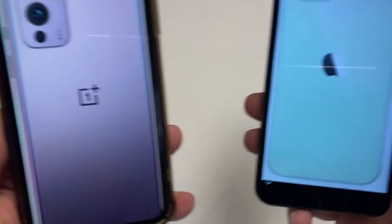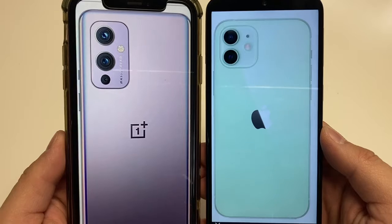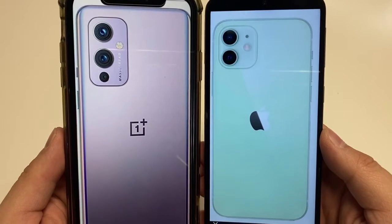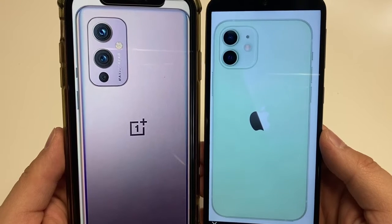What's up, everybody? It's Max Digital here, and in this video we're going to compare the specs of the OnePlus 9 and the Apple iPhone 12 and see what the differences are, see which one's better.